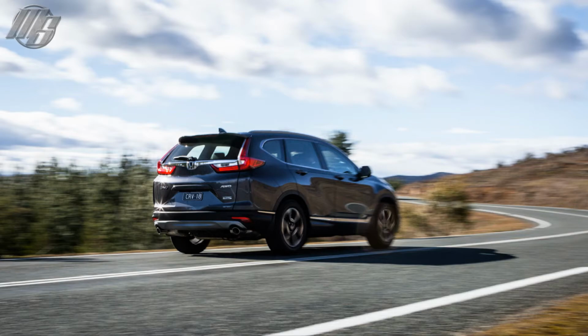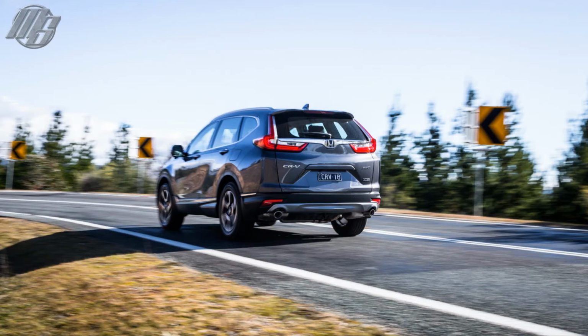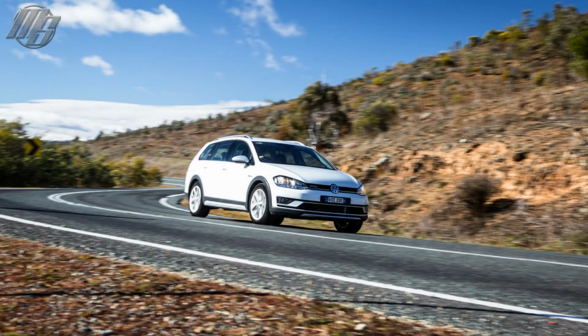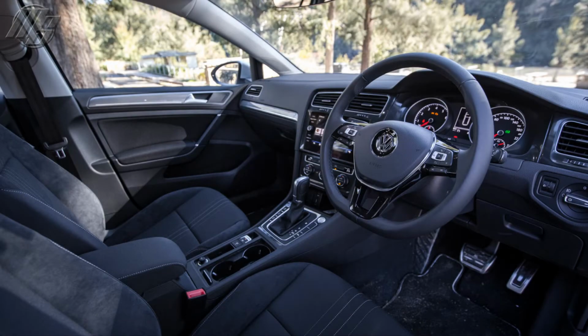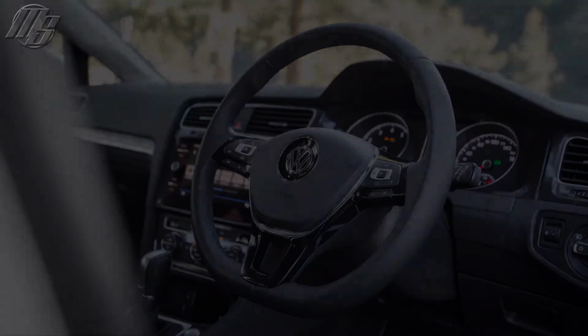The Alltrack's fuel economy claim of 6.8 L/100 km on the combined cycle is 8% better than the heavier Honda's, but the latter happily drinks 91 RON fuel rather than the 95 RON premium favored by the VW. The fact the VW has more torque, accesses its peak power earlier, has a twin-clutch DSG as opposed to a CVT and weighs about 100 kilograms less, means it's obviously a faster car, with better punch off the line, and stronger mid-range response. 0 to 100 km per hour in 7.8 seconds is hardly hanging about.